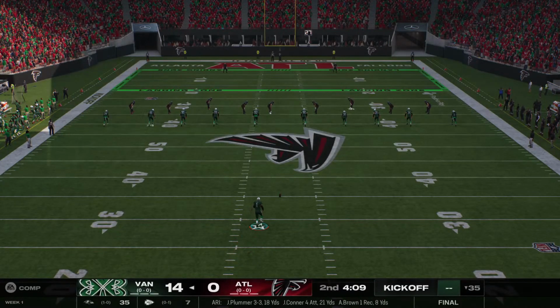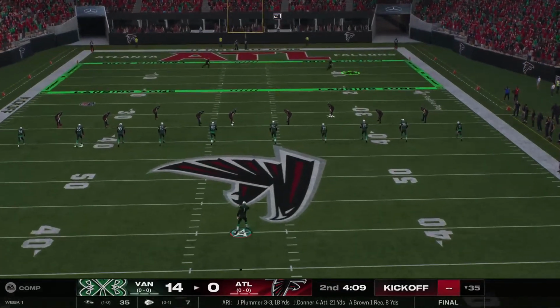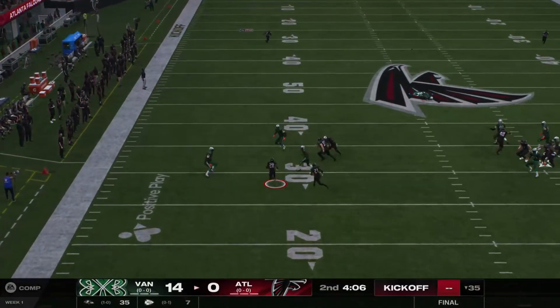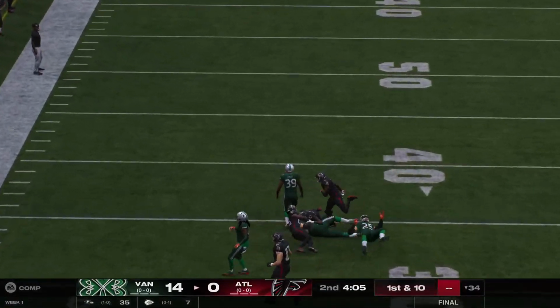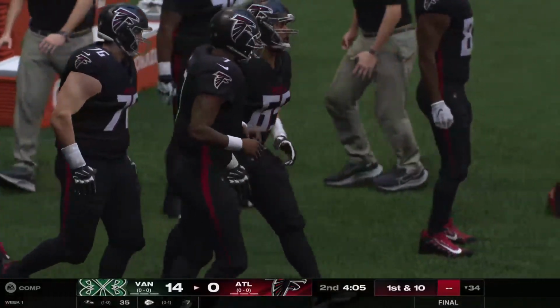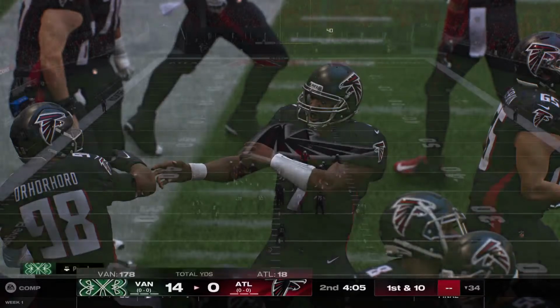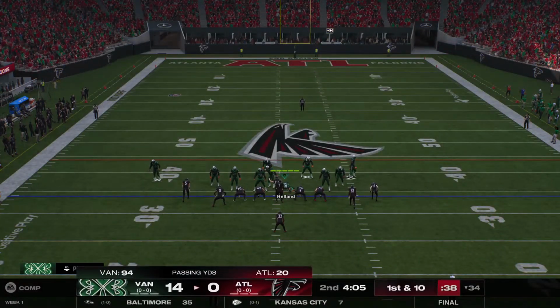The kickoff unit is out on the field, and they will send this one away. If only I can make you a fumble. That would be nice. Atlanta now coming out on the field.